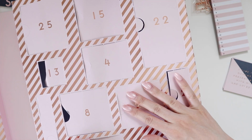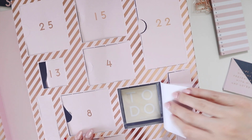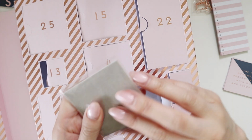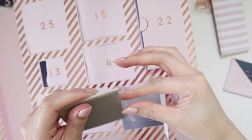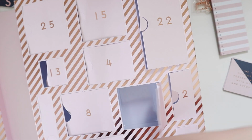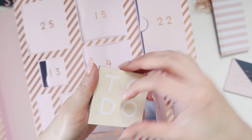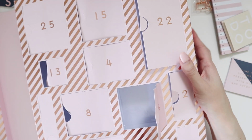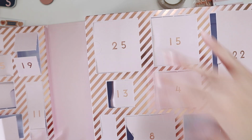24. Ooh, 24 is up here. And to do, there's another little notepad. Yeah, it's like a miniature notepad. I think they do this every year. I think I've seen this in most years. I'm not 100% sure. Oh, it's sticky notes. All right, perfect. A bunch of sticky notes. Love it.